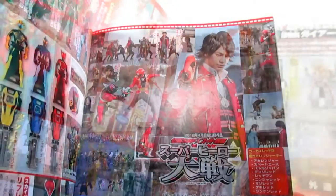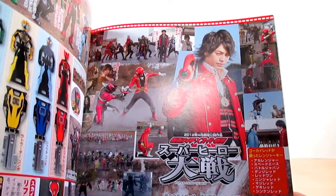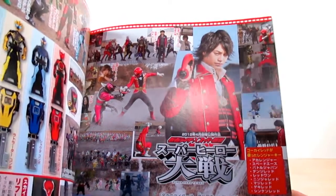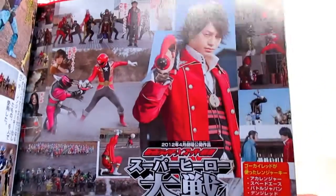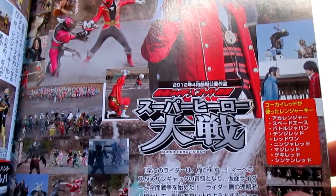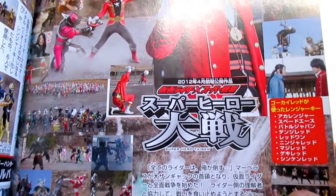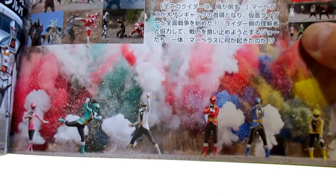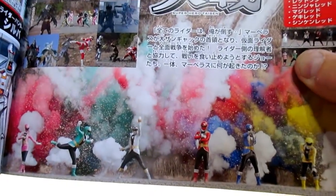On the next page, friends, page 106 and 107 focuses on the Kamen Rider Super Sentai Superhero Taisen movie. So here's some images here. Here's Marvelous right here. And then the name of the movie here, when it actually came out in theaters. Information on what the movie was about. And some nice poses of the 6 Gokaigers.